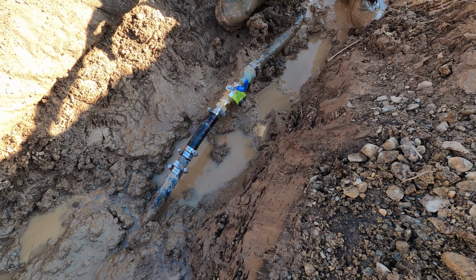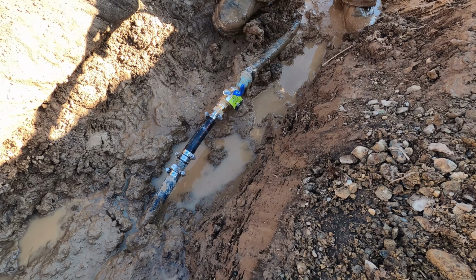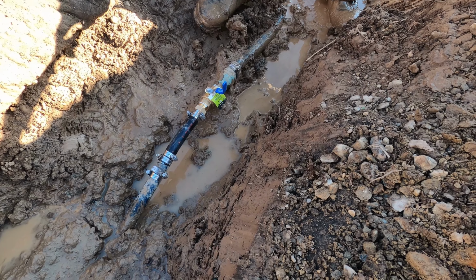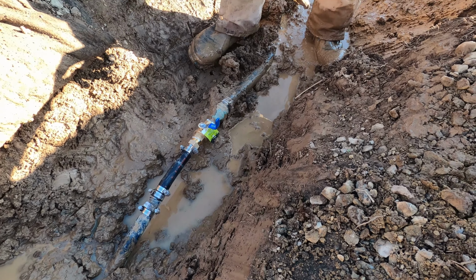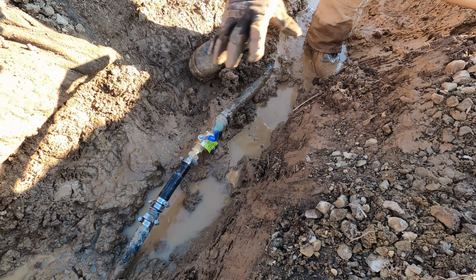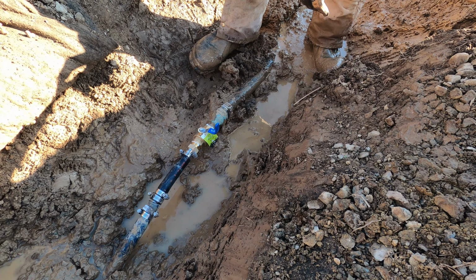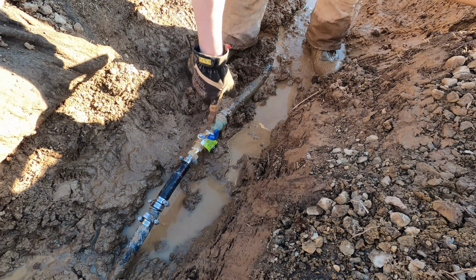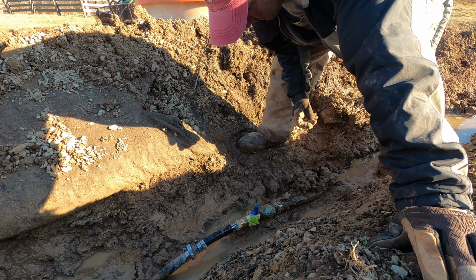We need to go pressurize the line, open up the valve, and see if it works and there's no leaks before we dump all the dirt and gravel back on and refill it, and then also put the little plastic cap back up here, make sure that it's good to go and we can turn on and off the valve. All right, we're opening the valve.